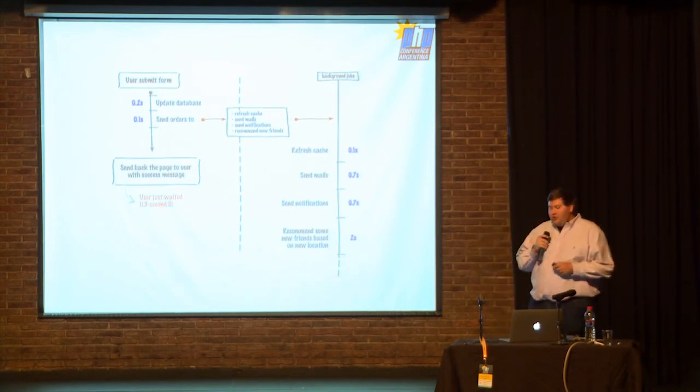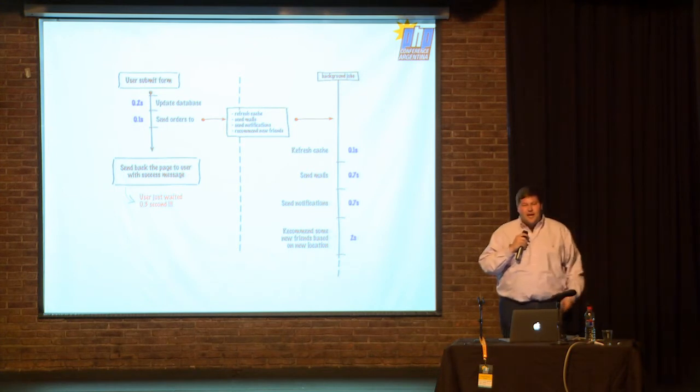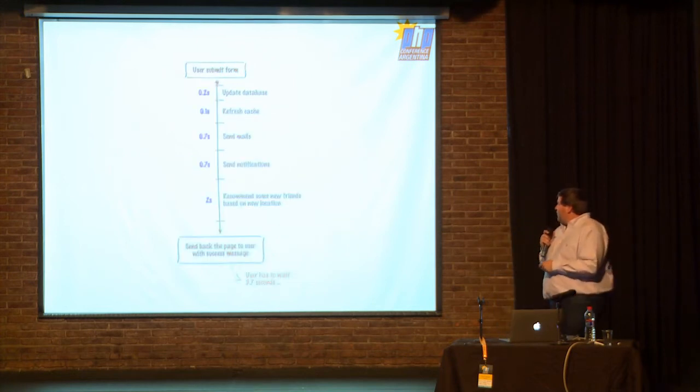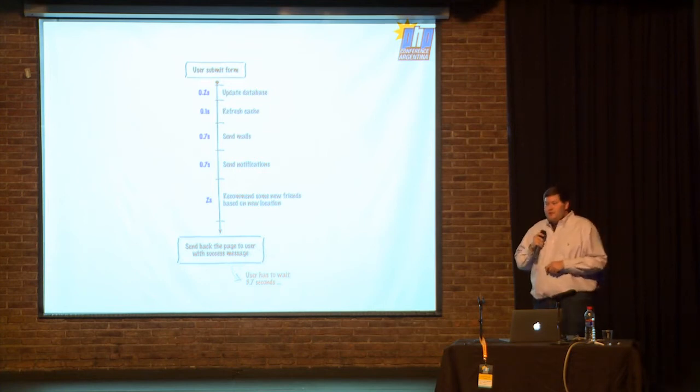What does this look like after? So in order to show the user a page, I really just need to update the database and submit an order, or create some additional tasks that happen in the background. And the difference is before, I had to have the user wait for all of these things to successfully finish, and all of that took 3.7 seconds.